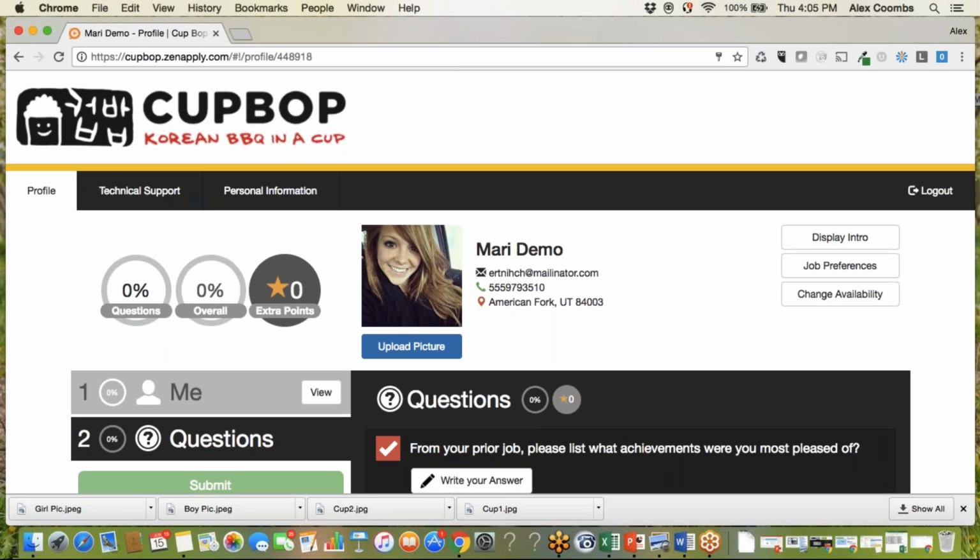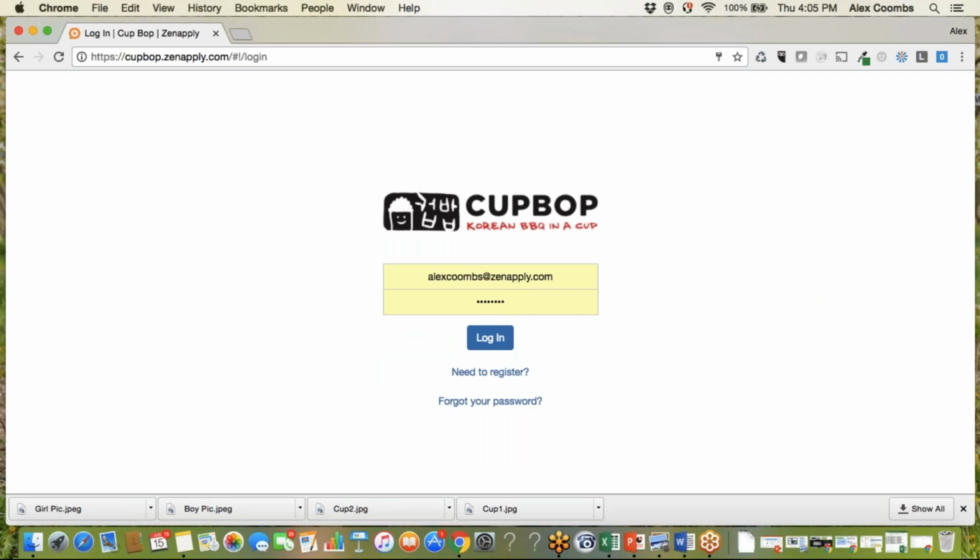I want to now transition and go into the back end of Zenapply and what you guys will do on a day-to-day basis in terms of managing your account. So let me just log in. So if I just come to cutbop.zenapply.com, click login, you're going to come to this login page.